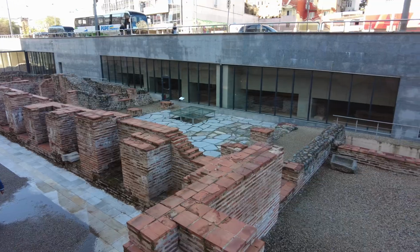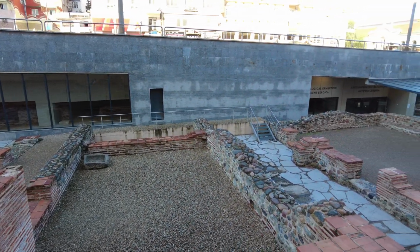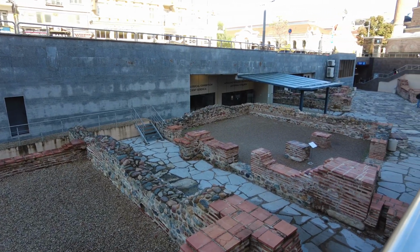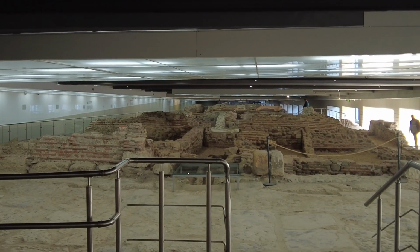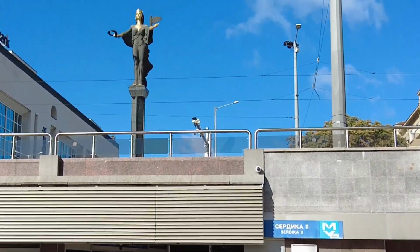When they built Serdica 2, they dug down and found all these remains. Now, most of them are from the 4th to 6th centuries. I think some of the stuff behind glass that's being preserved over there is from the 1st to 3rd century AD. Yeah, AD, let's not get that wrong. So this is what they dug out to make Serdica a new station.